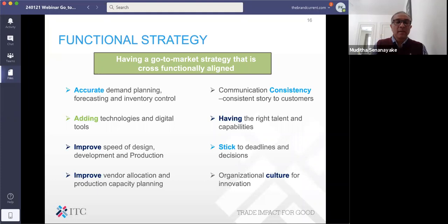Improve the vendor allocation and production capacity planning. So you have to do sourcing with vendors. You have to identify good vendors. You have to make sure that you properly plan capacities with the vendors in order to get the products on time, and then go through the design, development, production process, depending on whether you do CMT, half package or full package.